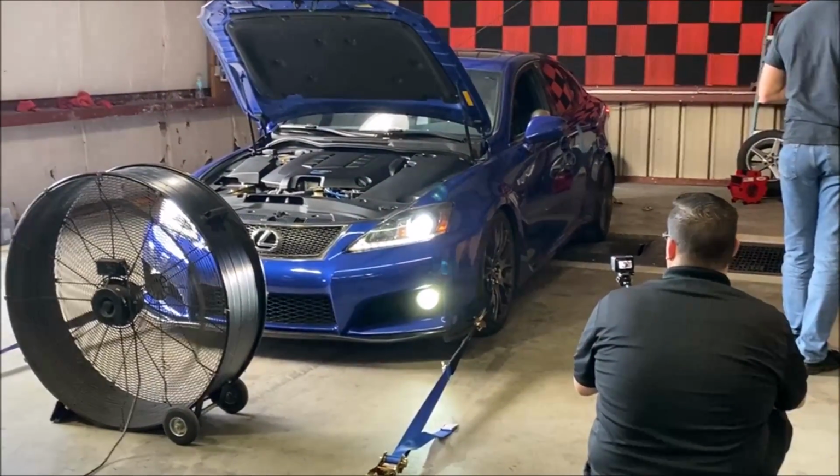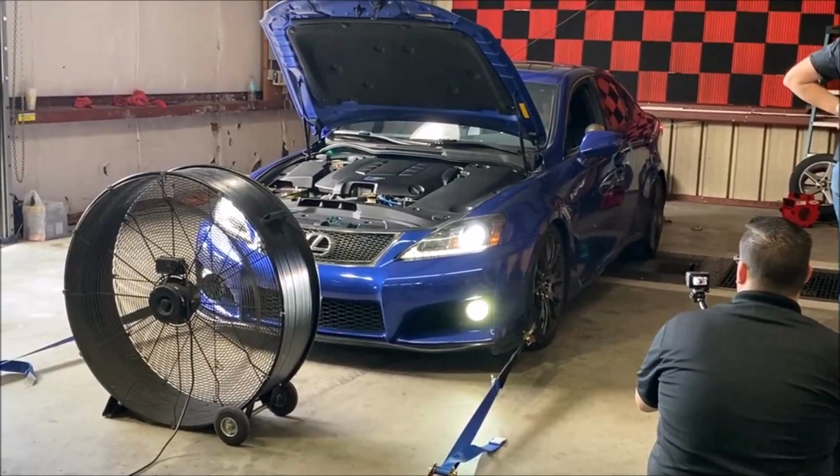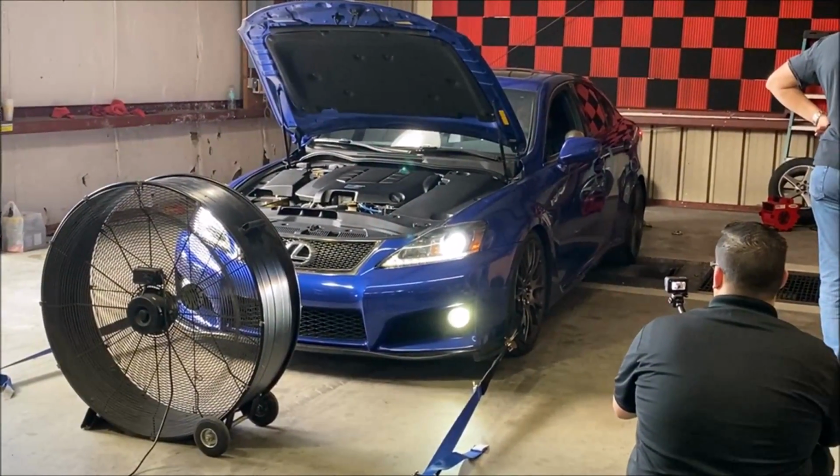Okay guys, this car is not stock. It's got intake, headers, and tune. And I hear it's making some pretty good numbers. Let's see what she does.